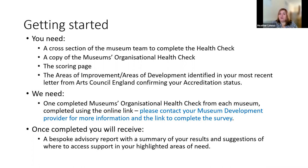Museum development, what do we need? Well, we need one completed organisational health check from each museum, and it needs to be completed using the online link. So to get a copy of the online link and understand how that works, please contact your museum development provider in your region for more information and for the link to complete the survey. Once it's completed, the museum will receive a bespoke advisory report with a summary of the results and suggestions in there of where you can access support for the areas of need that you've highlighted. So there'll be a selection of links and best practices to send you to information that will help with those areas that you've identified. So that's getting started.